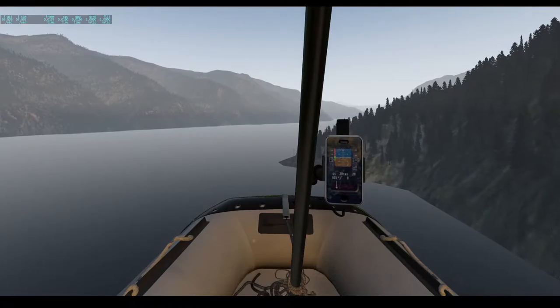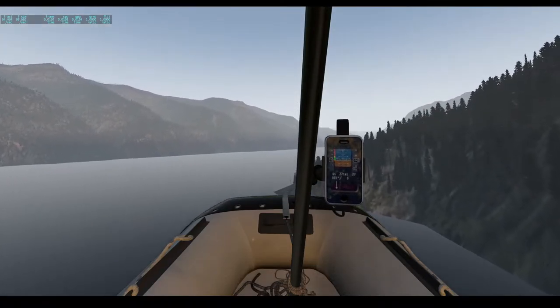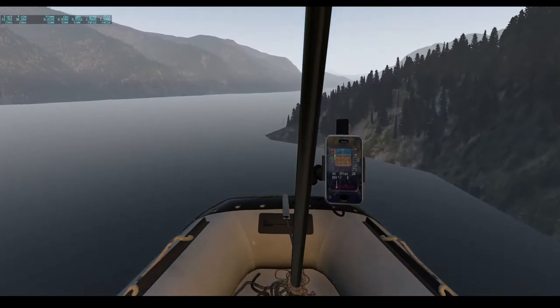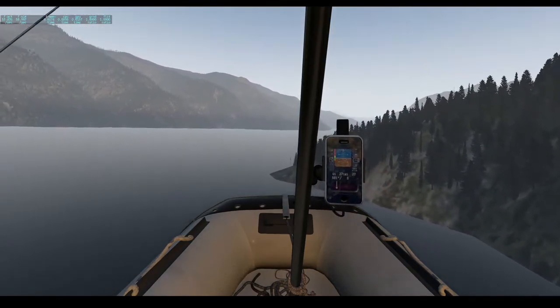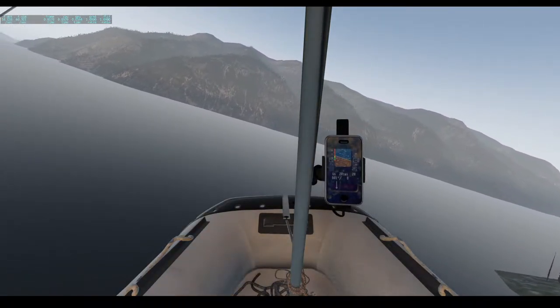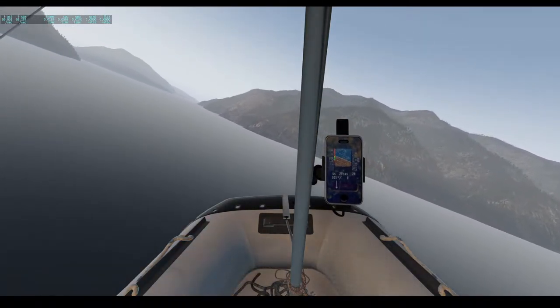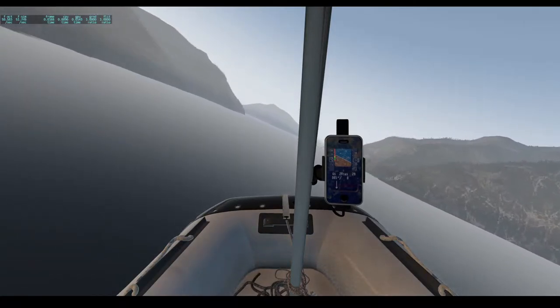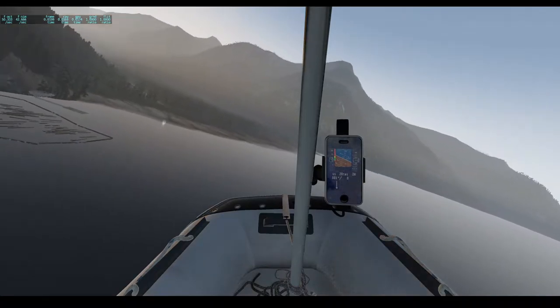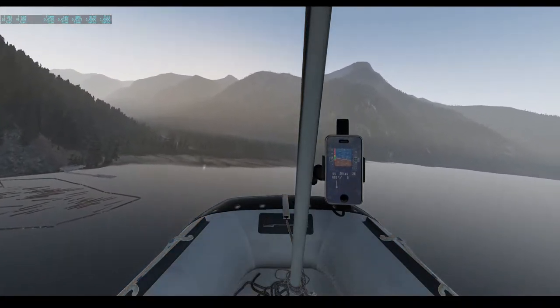Don't even know if this aircraft has pitch trim. Can we pitch trim it? Seems like we can, actually. Or was that just a stall? Yeah, I believe we did stall a bit here. Kind of turn back, and we'll see if we can land parallel to the beach. There you are, that's kind of where the beach is. Turning into this sort of semi-base.